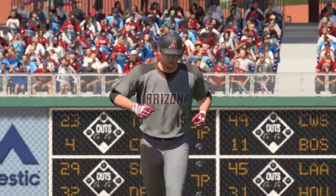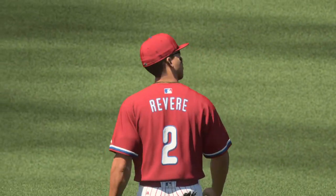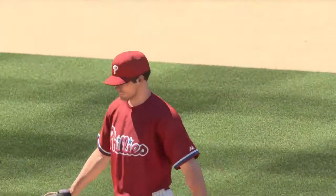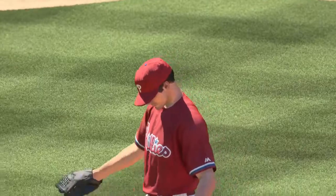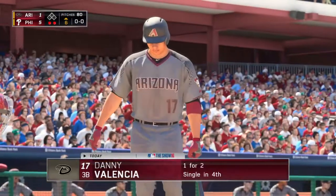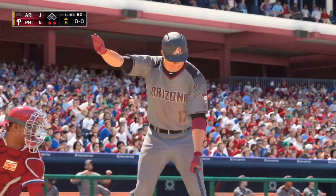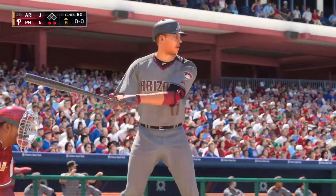Well, I'll tell you what, this won't look like a whole lot in the box score, but anytime you can make a pitcher use up 8 pitches to get you out, you've done your job as a hitter. Danny Valencia will stand in. A strikeout victim his first time and then a base hit last time around.